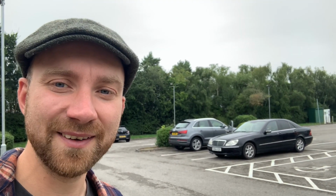Sad to see the Volvo go, but honestly, it's been crap weather today. It's basically rained all day, and I can't think of any other cars that I would rather jump in for the cruise around. This car has been absolutely wonderful, and you can buy those for a couple of grand. They're so cheap. S320 CDI with all the kit. Don't be scared of them.